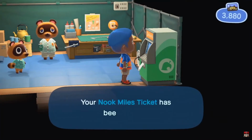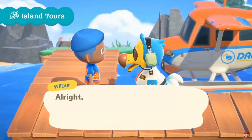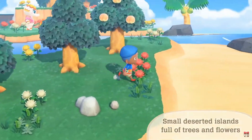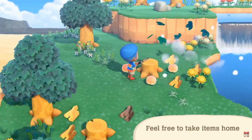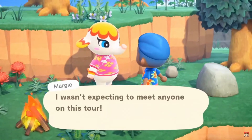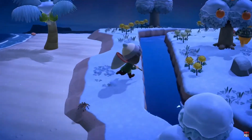In-game rewards, including Nook Miles tickets. These can be used to travel to distant islands. The destination of these tours differs each time and depends on how the pilot is feeling. They're mystery tours, so to speak. These far-off destinations are small deserted islands full of trees and flowers. Of course, you can take many items back home with you, whether it's DIY materials or creatures. It's a nice change of atmosphere, and you may experience some unexpected encounters. We're certain these tours will prove to be one of our most popular services, leading to many repeat customers. Why not give it a try?